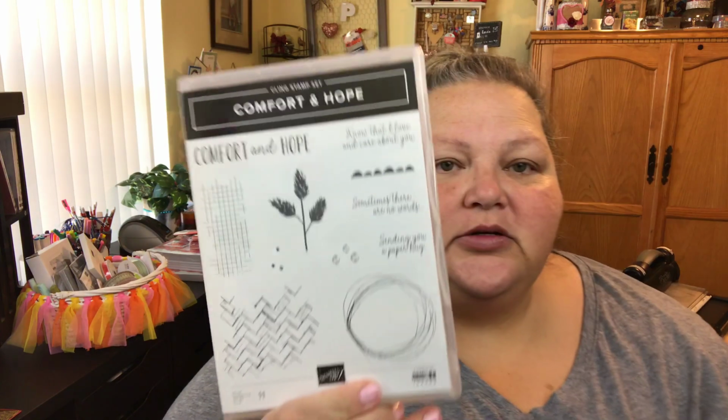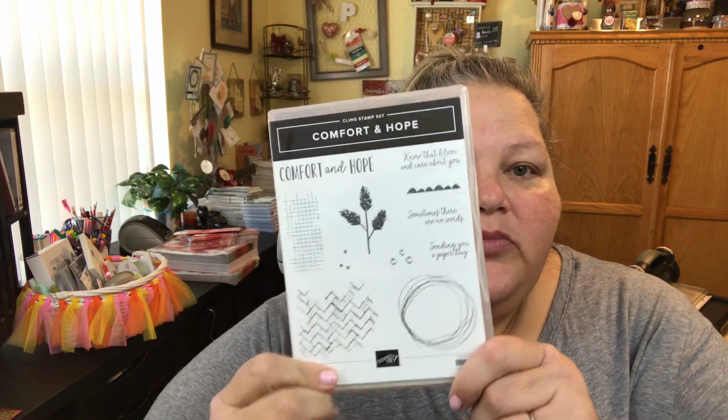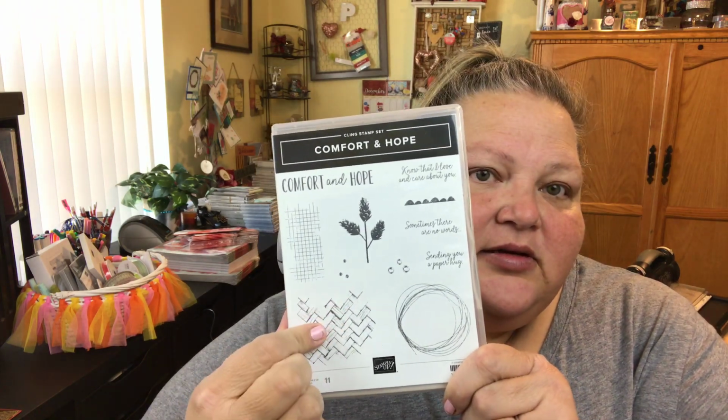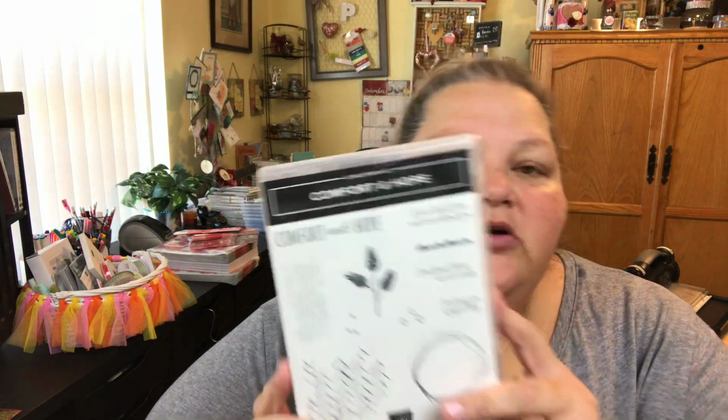And then for my stamp set, I ended up getting the Comfort and Hope. I just thought it was super cute. We've got these little guys, real pretty. I liked this. So this is the Comfort and Hope. Know that I love you, or love and care about you. And then it has some little gems there as well. Just thought this was a cute little stamp set, so grabbed that.